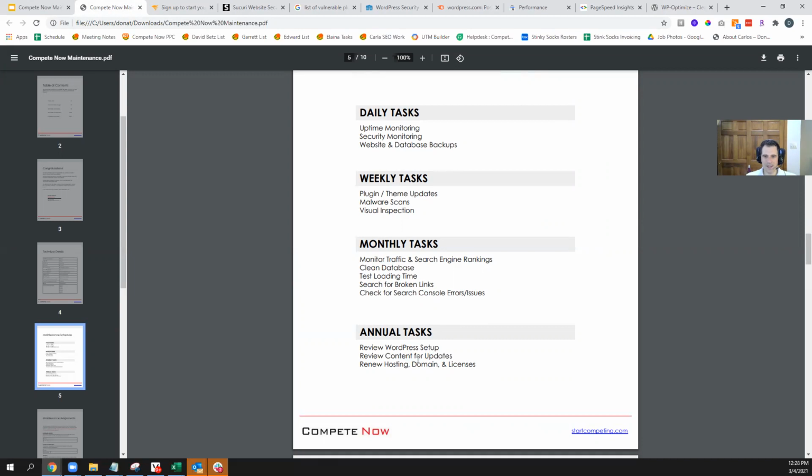And then I always recommend going in and seeing what the status is on the licenses of plugins. Do you need to renew your domain name? Is it going to expire soon? I would say just go in and renew it for multiple years. And then same thing for hosting. Make sure credit cards are all up to date and things like that.